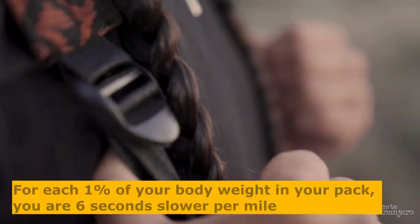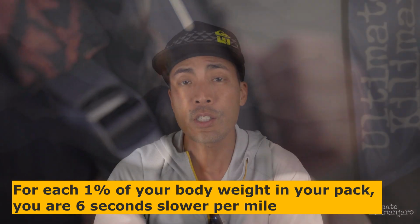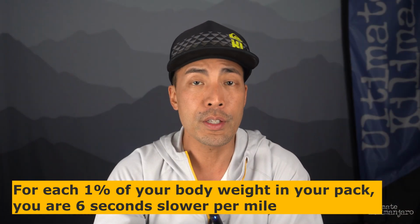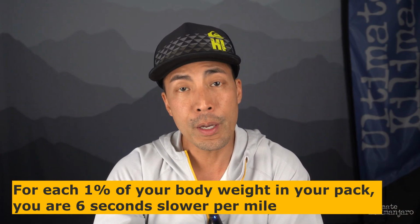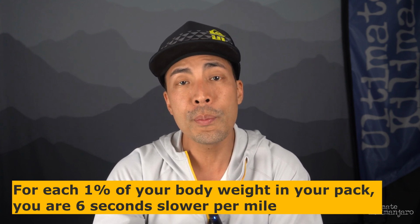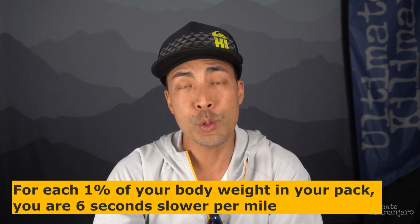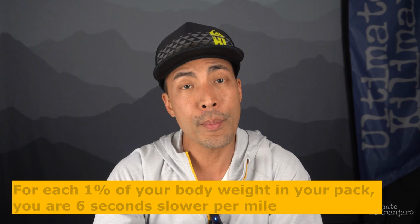Researchers found that for each 1% of your body weight carried in your pack, you are 6 seconds slower per mile. For instance, if you weigh 150 pounds, every 1.5 pounds of weight in your pack slows you by 6 seconds per mile. So carrying a 15-pound pack translates to being 1 minute slower per mile.